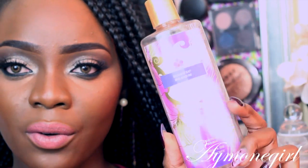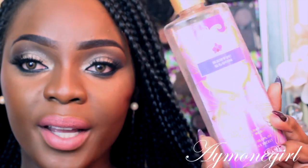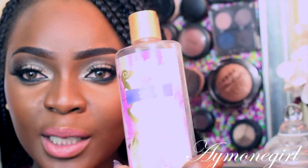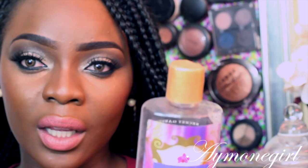This one is Exotic Bloom. It is a coconut orchid and musk body wash from Victoria's Secret. I really love this one. I usually buy them when they're on sale so I can give them away as Christmas gifts, but for some reason I've been using them and I just can't stop using them. I'm addicted. I just love these. They smell so good, and when you're coming home at night from a long day at school or work, it just feels good. It's so soothing. Take a shower with something that smells so great and is so luscious on your skin. Oh, thank you Jesus. Okay, the small pleasures of life, honey.